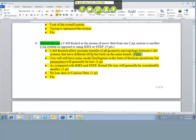it maintains the Boolean operators. It doesn't maintain parametrics; those will be lost. And so you don't have a completely dumb solid. You still have some Boolean operations that you can undo or redo or modify, but any expressions or any parametrics are kind of gone. And then this was another point that you may have mentioned, that you should have picked up on. The kernel files are generally smaller because they are as compact as you can get them. They generally tend to be smaller in size than an IGES or a STEP file.